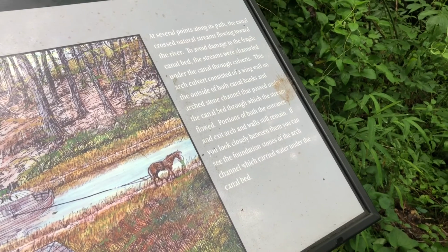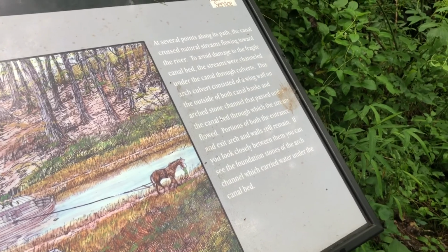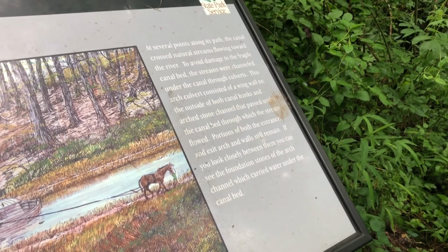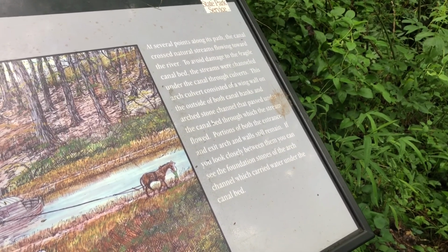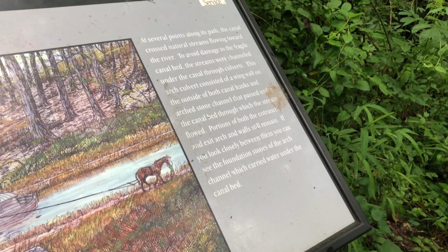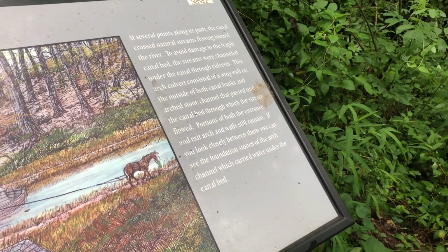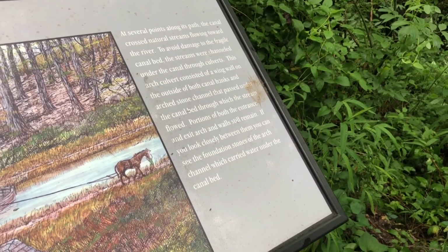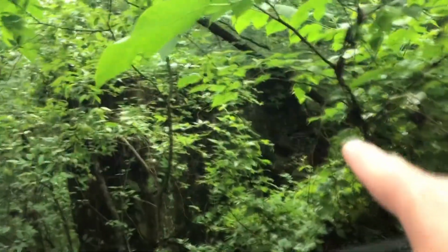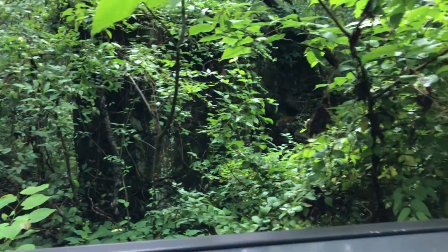The outside of both canal banks and arched stone channel that passed under the canal bed through which the stream followed. Portions of both the entrance and exit arch and the walls still remain. If you look closely between them, you can see the foundation stones of the arch channels, which carry water under the canal bed. So this is that. See? Can you see it? The arch underneath there? Yeah, I see. Awesome.